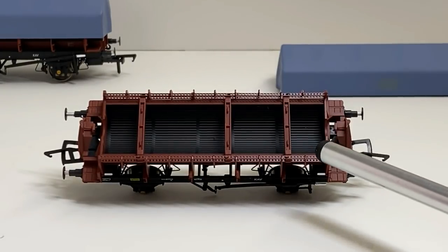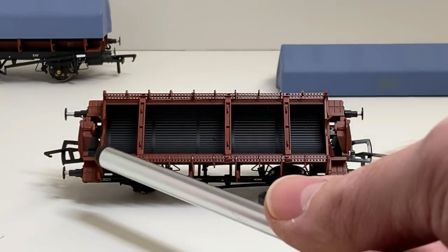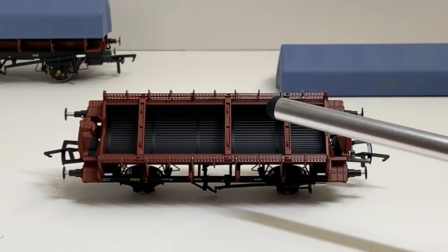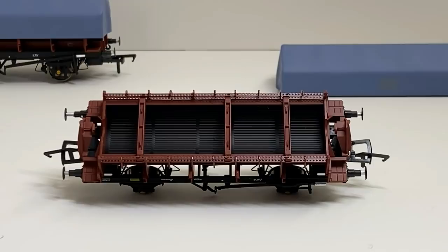Just look at the small, tiny holes drilled in the frame and the brackets there. I mean, it really is impressive. I've no idea how they get machines to do something so fine. The detail continues to the curved base of the wagon, which is a feature on the prototype. It's amazingly well done, and I have to say, superbly assembled as well.